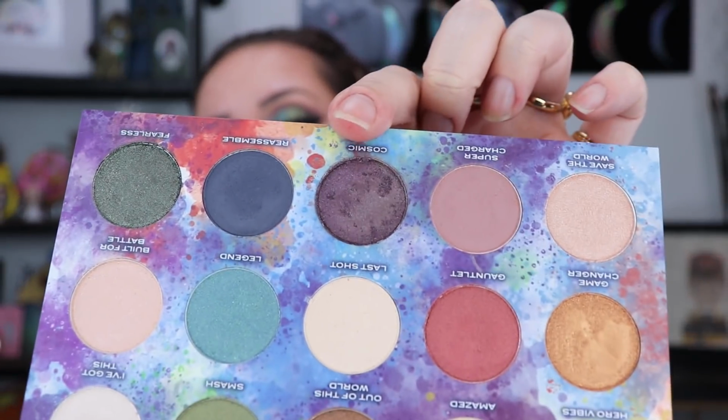I don't know if it was just a flaw in mine, but you can just see how awful that shadow pan looks. Every time I used it, I had to scrape up some to be able to get product on. But when I actually got the product on my brush, it worked just fine. All of the shimmers worked much better with a wet brush.